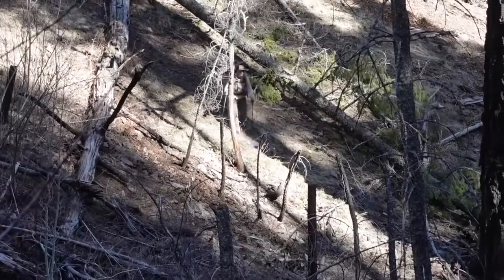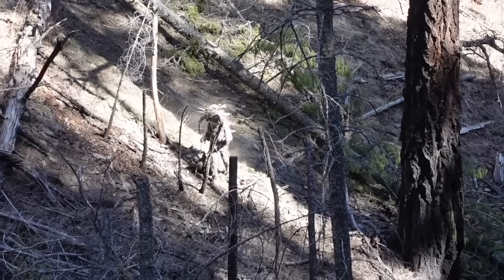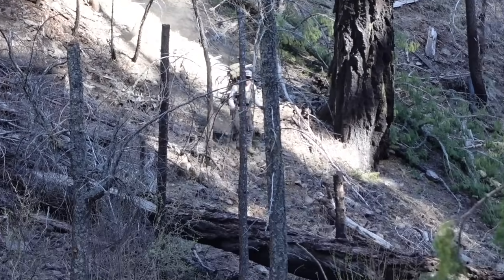Sheesh. Nimble for a pack full of sheds. Look at all those. Holy cow.